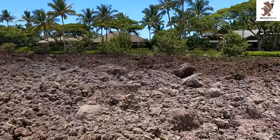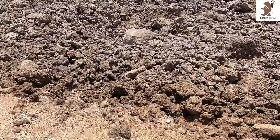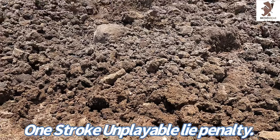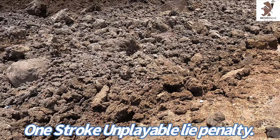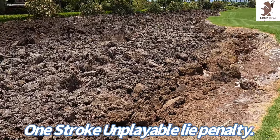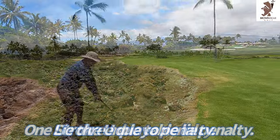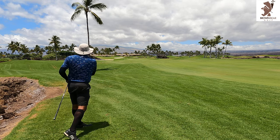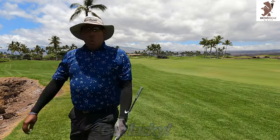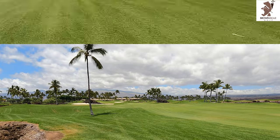Yeah, here's the deal. I yanked that drive left, and I end up in the lava. And that's an automatic penalty because you cannot hit out of that. You just cannot. You're gonna get hurt getting into it, and obviously you would destroy your club. Woo, nice, got lucky.